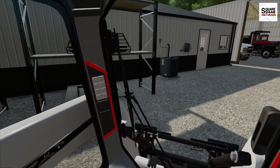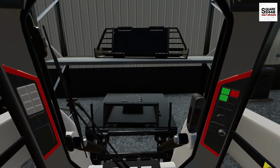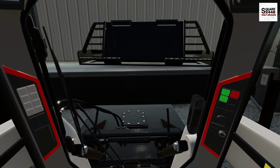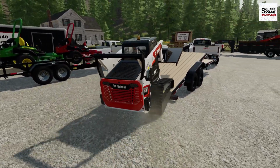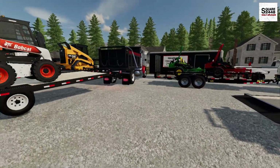We keep the brush mower over here on the shelf, so let's see if we can get this attached pretty quickly. And this has the really fancy quick-detach system. Let's see. And we'll get that folded back down and get those locked in. Perfect. And we already got the hoses on. We got the Bobcat tied down, so we're good to go.